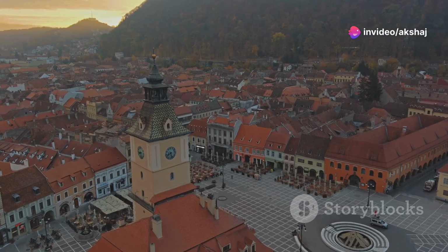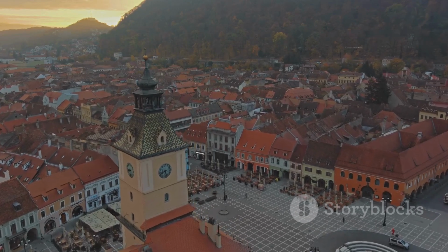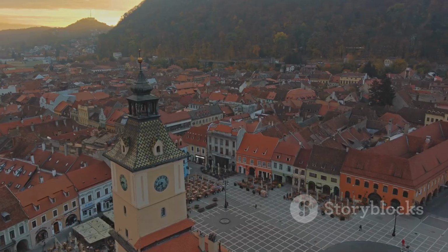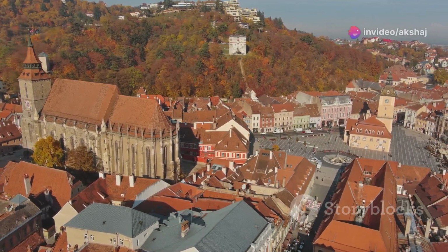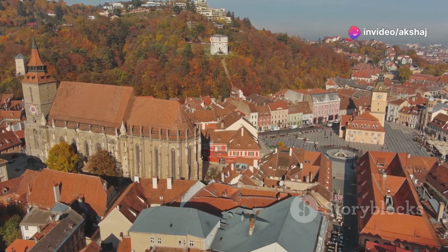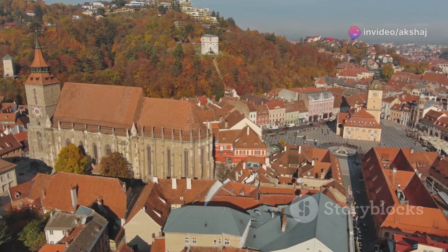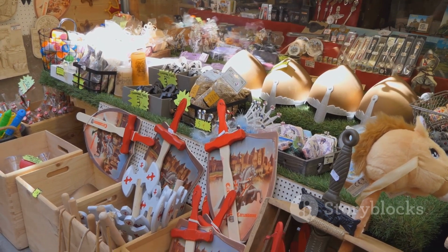This 14th century tower dominates the skyline, and you can climb to the top for panoramic views of the town and beyond. As you wander through the narrow streets of Sigara, you'll discover hidden courtyards, charming cafes, and shops selling traditional crafts. Be sure to pick up a souvenir or two to remember your visit to this magical town.